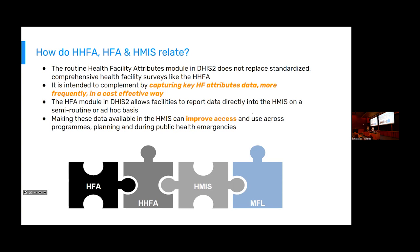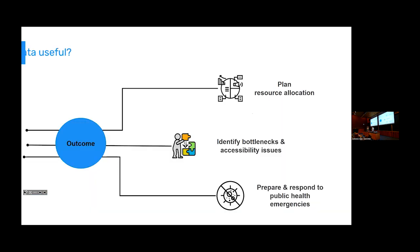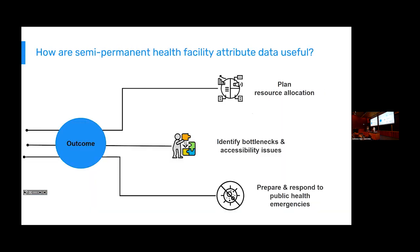And the idea and the added value of this information is the possibility to integrate it in the routine health information system. In some countries, the information is already collected as a kind of HFA, but it is stored in a separate instance. So it is not really analyzed or integrated in the routine health information system. So here is the most interesting part for me.